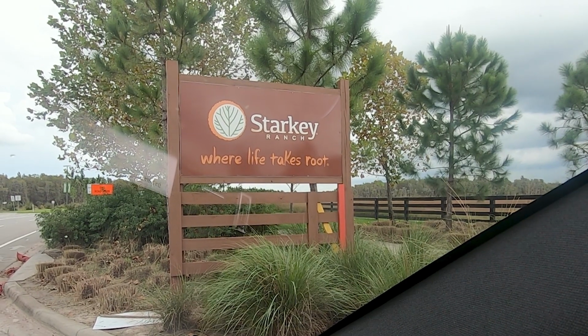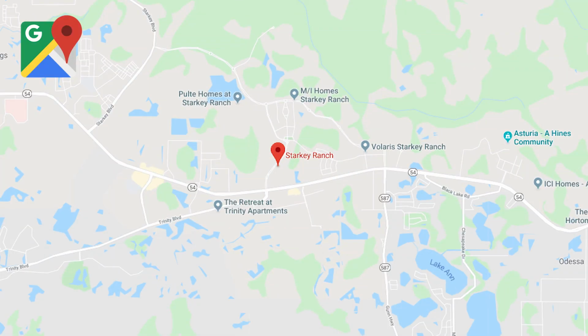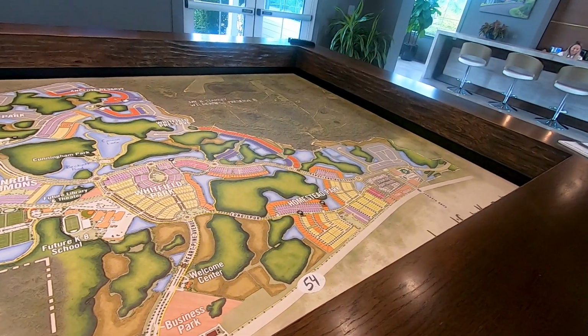We will start with beautiful Starkey Ranch. This is the community that is the farthest west. The land was carved out of the very large Starkey Wilderness Preserve.